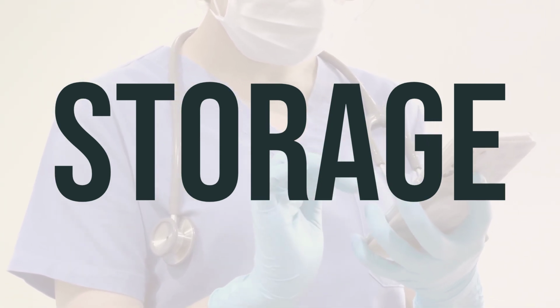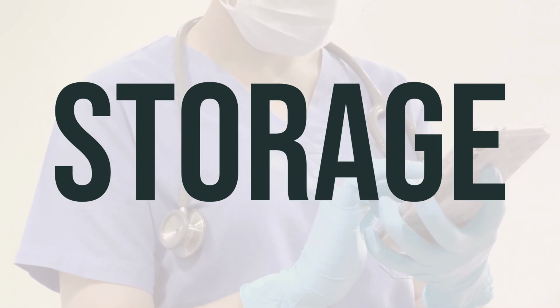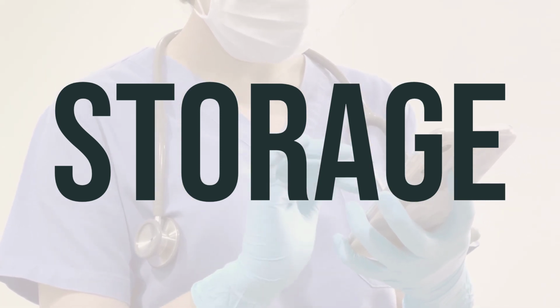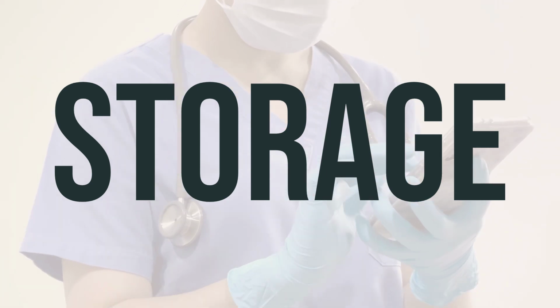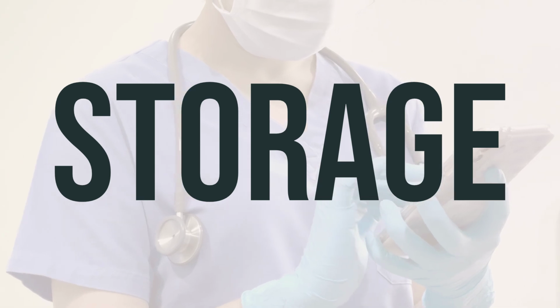When it comes to disposing of this product, make sure to follow the instructions on the label. Do not flush it down the toilet or pour it down the drain unless directed to do so. And when it's expired or no longer needed, be sure to properly discard it. You can consult your pharmacist or local waste disposal company for guidance on the best way to do this.